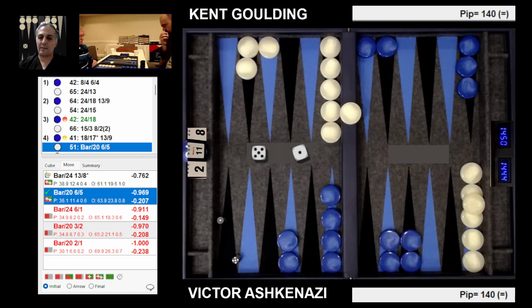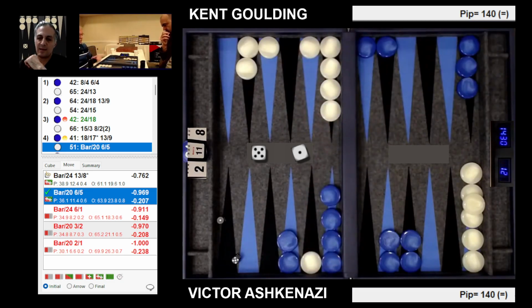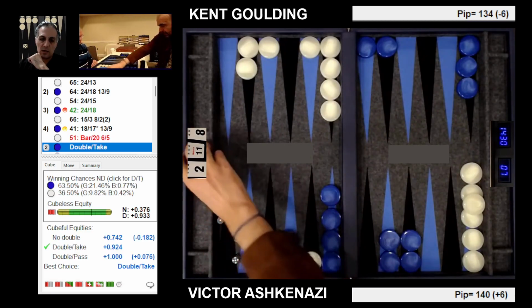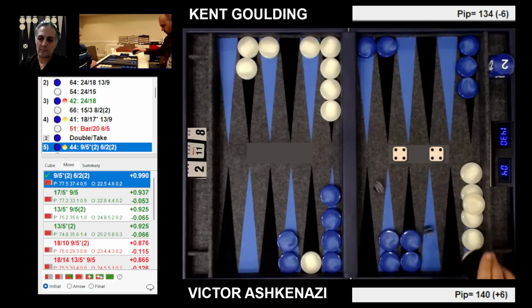You have to play 13-8 because it just takes away the tempo, prevents Victor from attacking. It does have the additional benefit of unstacking the heavy midpoint. So Kent comes in with a 5 and slots his own 5-point. Victor's on roll. So this is a strong double. He takes quickly. Victor's looking to attack. He wants a gammon here.